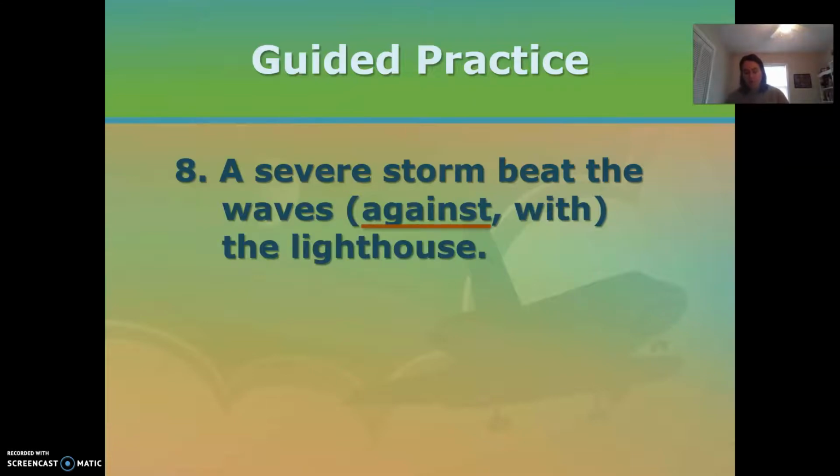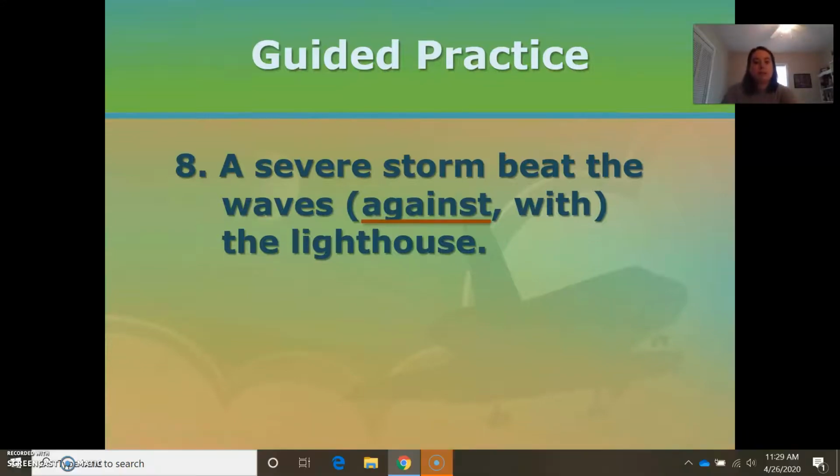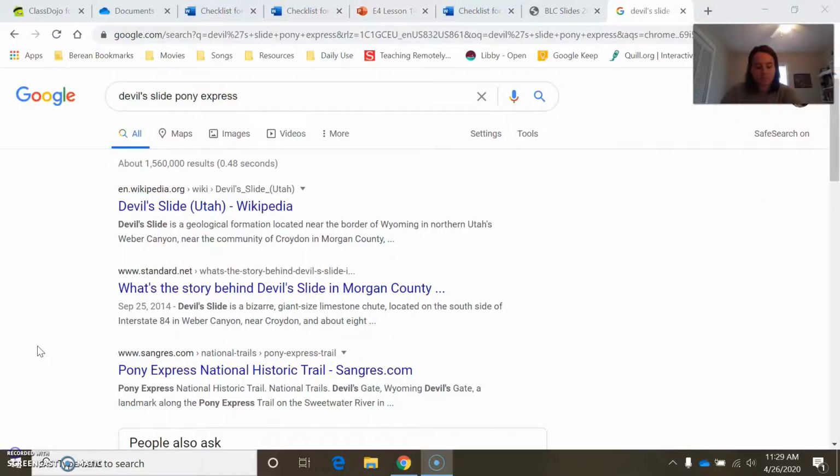Marking the true facts. Then on the back, you have to research to find answers to the following questions about the Pony Express. So was there really a place called Devil's Slide along the Pony Express route? Let's do a little bit of research and let's find out.